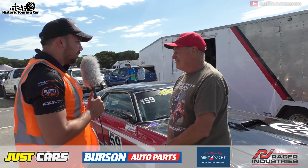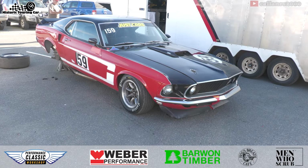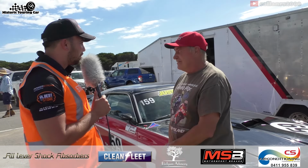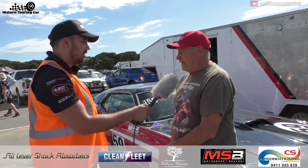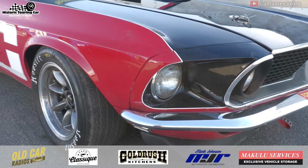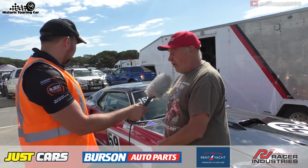You've come all the way from WA in this gorgeous 69 Mustang. That's very reminiscent of Parnelli Jones's Bud Moore Trans Am Mustang. Was that the inspiration for the colour scheme? Yeah, that's just the books and the history of these cars that was the reason. The Bud Moore cars had more white on the roof, but I just like the two-tone look of it. And there's enough white with those stripes.